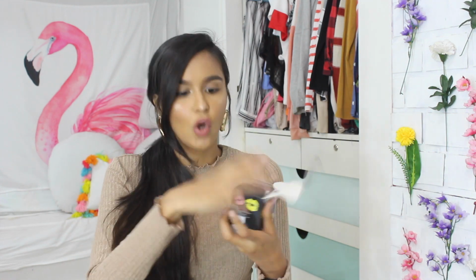Let's be real, you don't really need 12 lipsticks. If you're able to get even one friend to chip in and divide the cost of this, these lipsticks are gonna cost you like 9 rupees per lipstick. You know what I mean? So it's just such a good deal. Enough gushing about these lipsticks, let's talk about them.